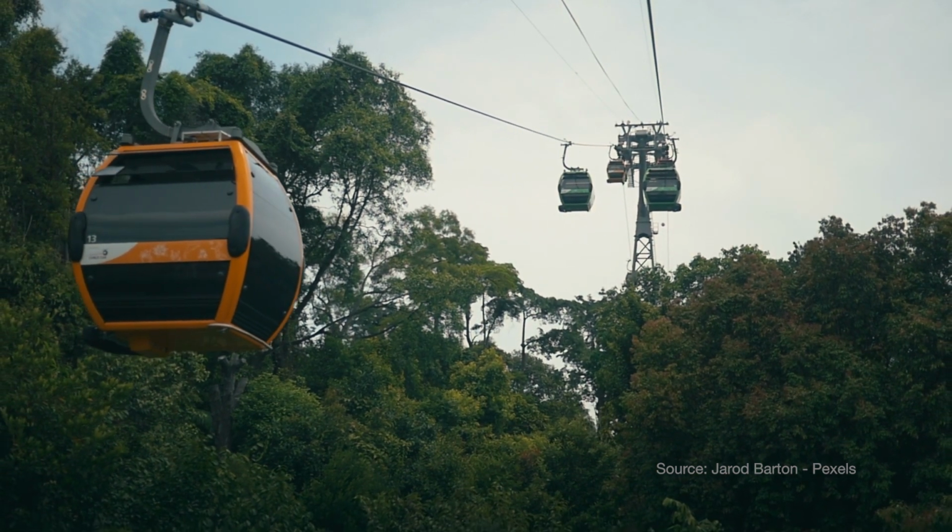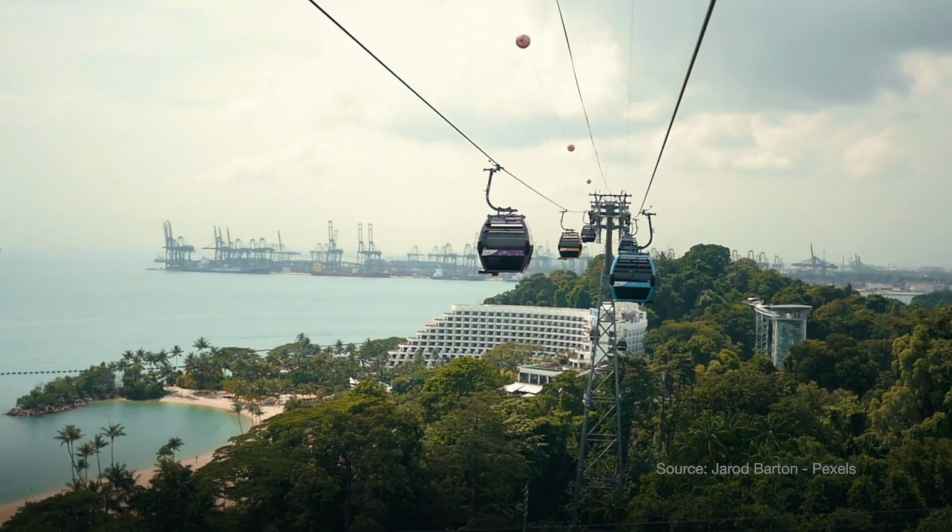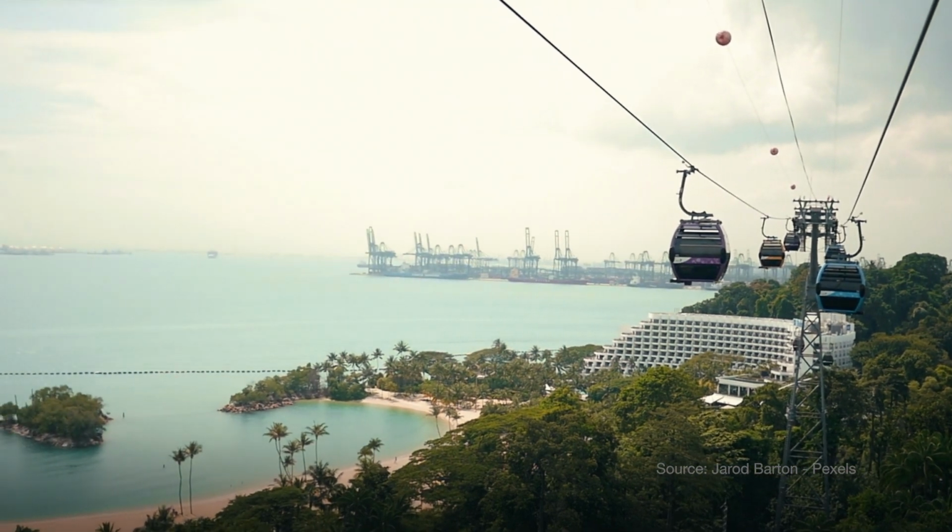As we sat inside the cable car, the ride took off immediately with a stunning view filled with cityscape and waterscape. We reached Sentosa Island after about 20 to 30 minutes of cable car ride.